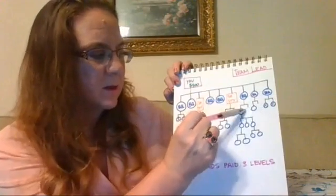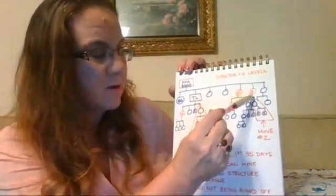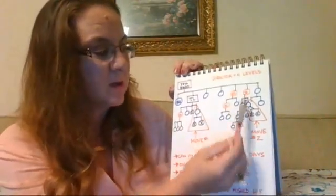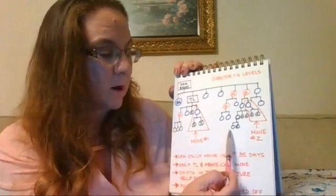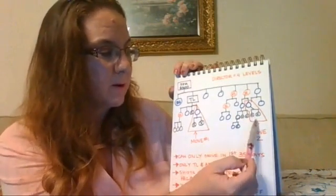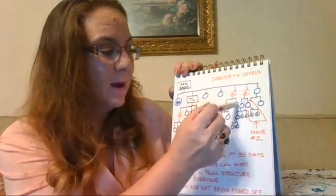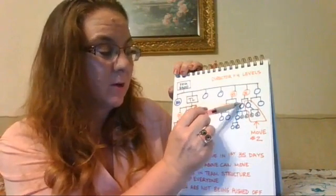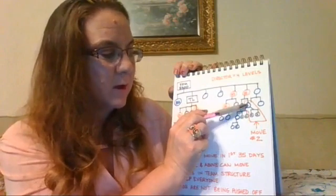So by moving this person down here to this person, then immediately it bumped her up to a senior stylist. So now what you see is she's got her 2 BQ people under her, and then she's got all these other people working under her. So by moving this person, it turned her into a senior stylist, and instead of her getting paid one level, as a BQ, we only get paid on one level. So she was only getting paid on this one person right here. Now she's getting paid on that one, plus the one I moved under her.